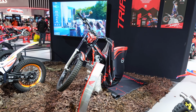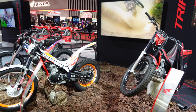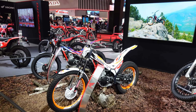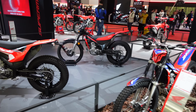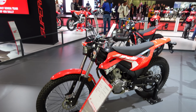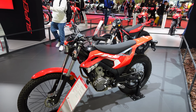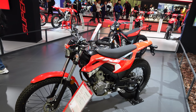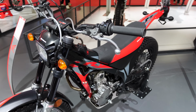Last bit, we've got the Montesas. So these are the trials bikes. We've got the Cota 4RT 260. We've got the Cota 301 RR race replica. We also have the Cota 301. And then I think these are the last two, and then I'm done. So we have the Montesa 4Ride, which I actually quite like as kind of a sort of halfway house between a trials bike and a trail bike. And the last but by no means least is this 4Ride in the black and the red.